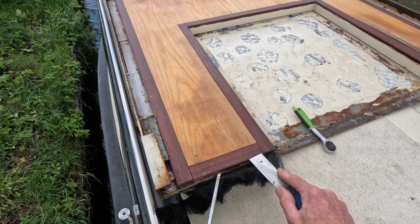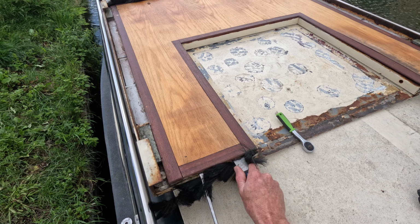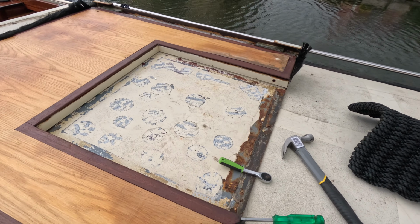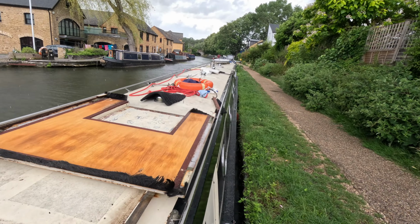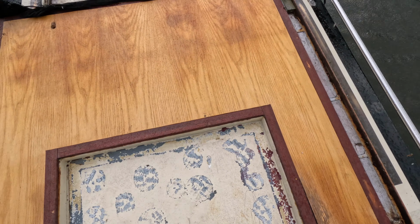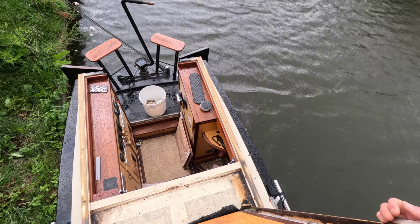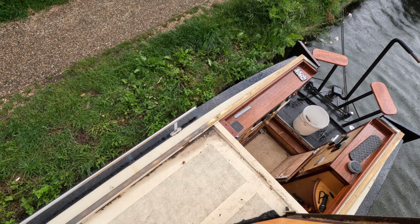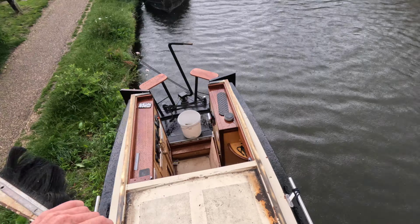I'm going to do this really carefully because I want to keep everything. I don't want to replace it. All I want to do is renew it. So, rain, stay away. Let's put this back where it's closed in on me. That's heavy. Let's walk it back gently.